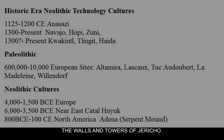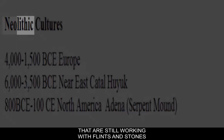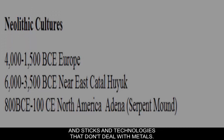Now, when we refer to a culture as being Neolithic, it means that neo means new, lithos means stone. So we're going to be studying cultures that are still working with flints and stones and sticks and technologies that don't deal with metals.